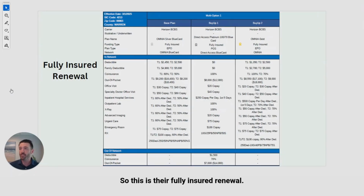So this is their fully insured renewal. Again, they had Blue Cross Blue Shield. They offered 3 plans. They had a base plan where the deductible was $2,500 with your standard $30, $40, $50, or $60 copays, depending on where the doctor fell into Blue Cross Blue Shield's network. They offered a direct access plan. This is a plan that also had out-of-network coverage.